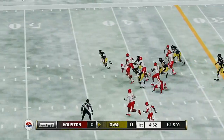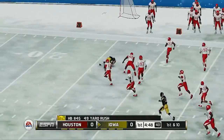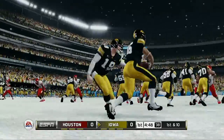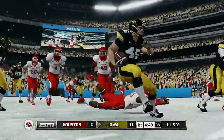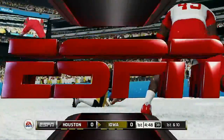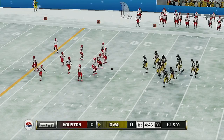He's out to the 30. He's to the 40. Across midfield. And they bring him down at the 29. Boy, everything seemed to come together on that play. They had the right call, good blocking, and an excellent run all on one down. First down and 10 to go after the big gain on the run.